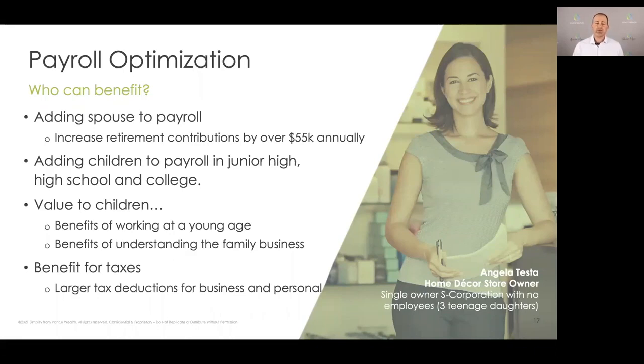Well, adding a spouse. As we all know, spouses are sometimes working full-time in your business, or they're just helping out as needed. You can add your spouse to payroll as long as they're doing work and they have a job description. One of the reasons why you would do that is you can increase retirement plan contributions by, in most cases, over $55,000 a year. And that accomplishes two things. It puts more money away for your retirement, but it also helps to save some taxes.